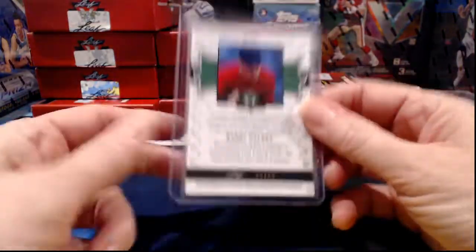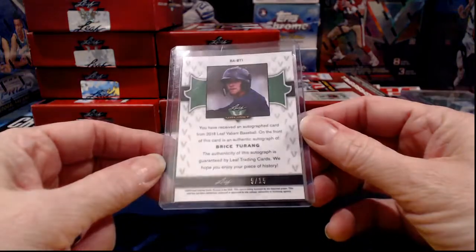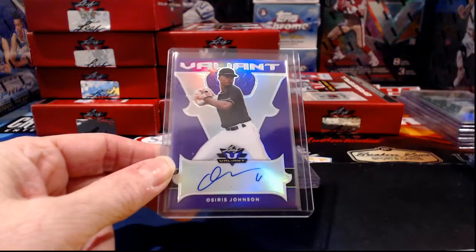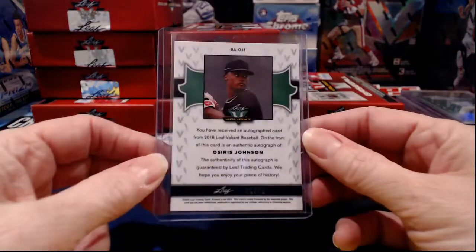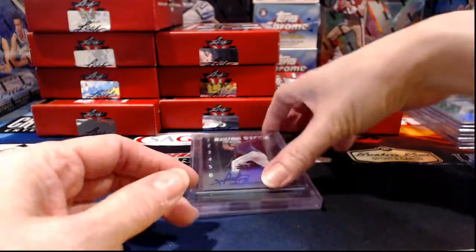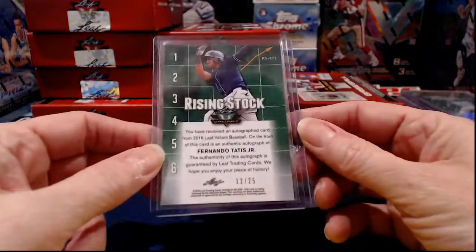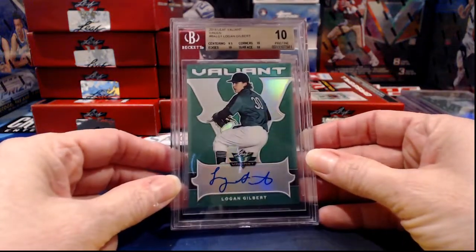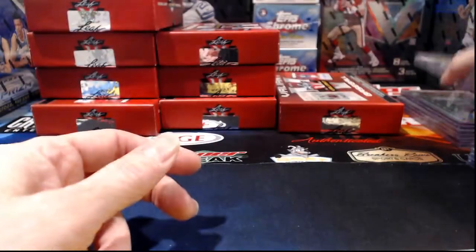Bobby Dalbec is a Red Sox, numbered to 99. Bryce Turang, Brewers, numbered to 15. There's Osiris Johnson. Let me double check him. I think he's a Marlin. Yeah, Marlins, numbered to 15. Fernando Tatis Jr. for the Padres to 25. Nice for San Diego. And Logan Gilbert is out for the Mariners. Card grades to 10. Autograph grades to 10. It is numbered to 99.